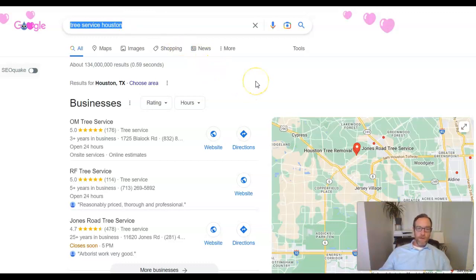Of course, first and foremost, what they're going to see is this Google Map Pack. This has a lot of different names right now, but Google Map Pack is what I've always called it. And what happens when they type in this keyword is the top three businesses that have the most citations and have the most authority in Google's eyes are going to show up in this top three. And so as you can see, OM Tree Service, RF Tree Service, and Jones Road Tree Service, they've done their work. They've got the citations.